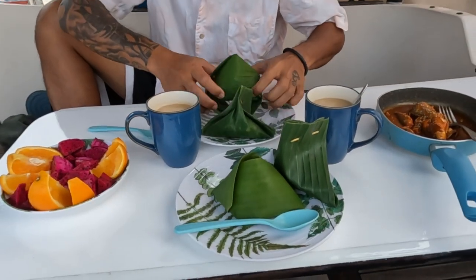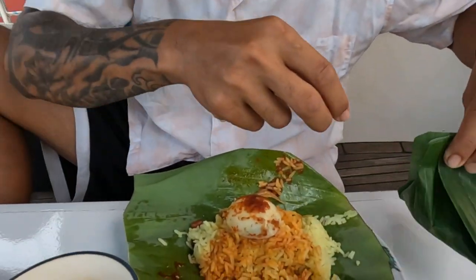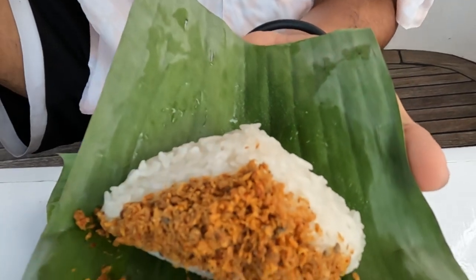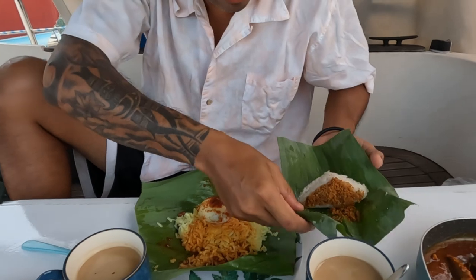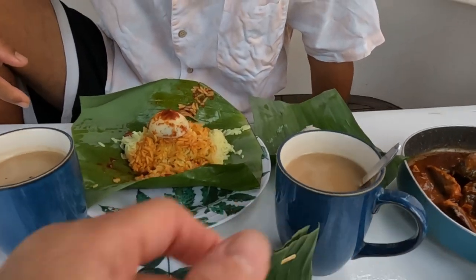Okay, there's two types. One is nasi lemak. Of course, it's not going to be enough for me. And the other one is sticky rice, or they call it pulut serundeng. This is two ringgit, and four ringgit for the fish you catch. The curry is 4 or 5 ringgit, and coffee is ours, latte.